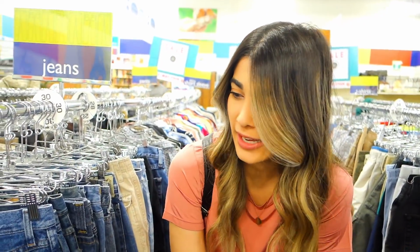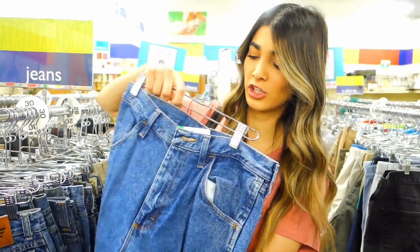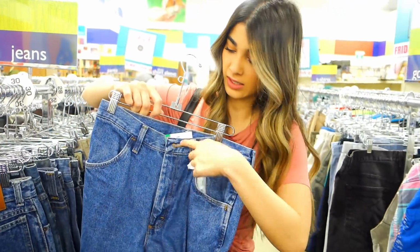I also love coming to the men's jeans. That's nothing new, you guys already know that. But what I really love for the summertime is that you guys can find amazing jeans that would fit very high-waisted. For some reason, when it comes to men's jeans, whenever I try them on, they just tend to be very, very high-waisted, as you can see.